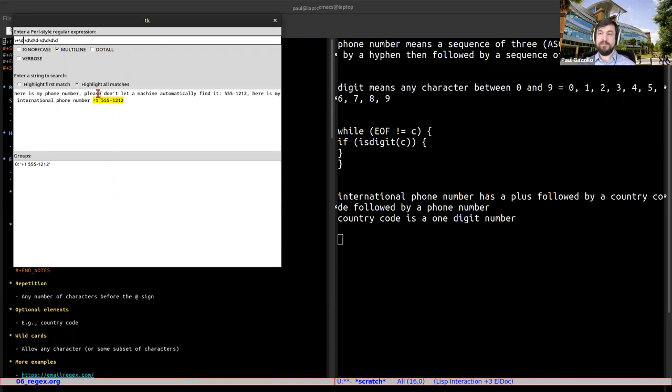But we can also do alternation. So let's say we want to match both a US-based phone number or an international phone number. We can use an alternation to do this. This is going to get a little hairy, so let me show this with some simpler examples. This phone number is kind of a hairy example. So let's say we want to either match the word let, or we want to match the word machine.